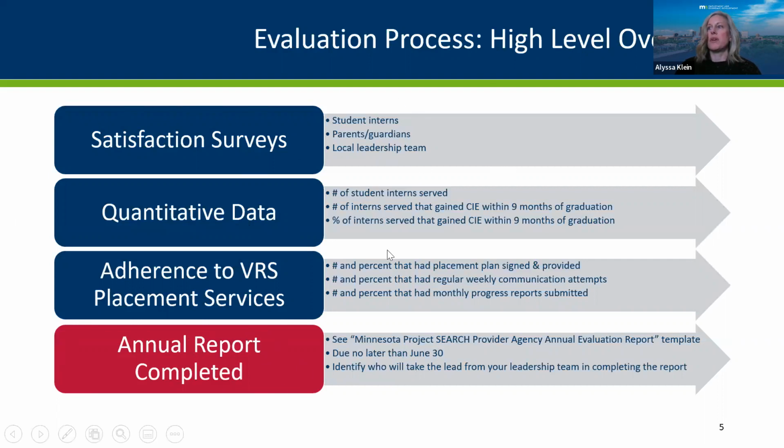So this is the detail I'm going to go through next. This is just something you can refer back to that gives you an idea of how we measure these items: the satisfaction surveys, the entities that we survey, the data that we want included for quantitative data, as well as adherence to the VRS placement services. You'll see here the annual report. We want this completed every year, and we have a template, and we'll review that template again. We ask that each team complete it and provide it to us no later than June 30th.